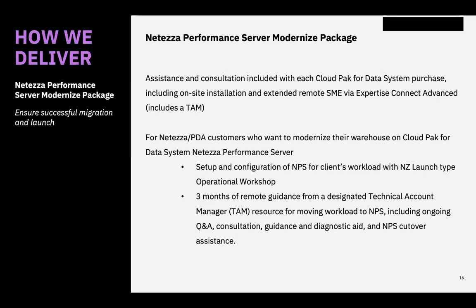It will also show you how to get access into the Cloud Pak for Data software itself to take advantage of the other Insight platform capabilities. And also a key importance is that you will receive 3 months of remote guidance from a designated technical account manager. So this is really what I would consider the hand-holding that you can use for the first 3 months to help get yourself up and running.